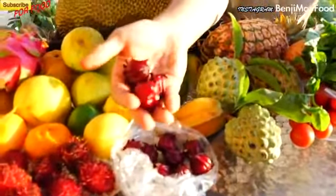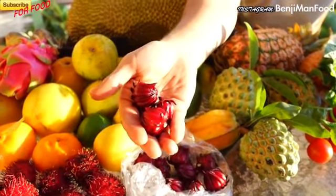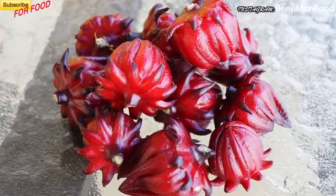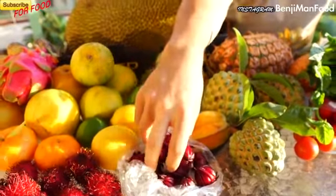I'm actually not very familiar with this, but the guy said you can steep tea out of this. This is actually called Jamaica, and you can steep tea out of it. I don't know if you can eat it or not, but I'm gonna try it. I've never had it before.